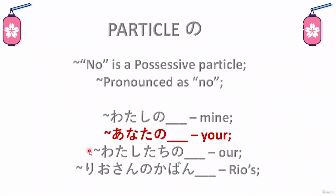We have watashi tachi no. Watashi tachi in Japanese means us, and if we say watashi tachi no, then it would mean our. And the last one, if we want to say Rio's, we have a girl named Rio, we would say it like this: Rio-san no kaban. So it would be Rio's bag. Don't forget to add san to someone's name to make it sound polite. Rio-san no.